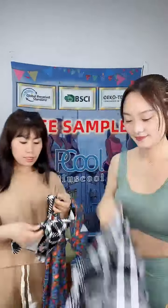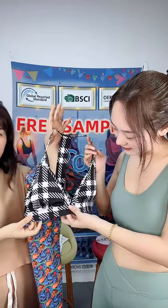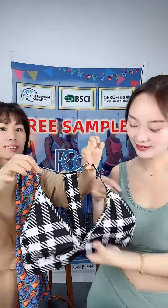It's very, very nice for this pattern. I like it so much. And this one is so sexy. You can wear it and go to the beach. Our customers can wear it, you with your boyfriend on the beach. You will be the best one on the beach. It has very thin straps, and you can see the back. And if you don't like these patterns, you can change.